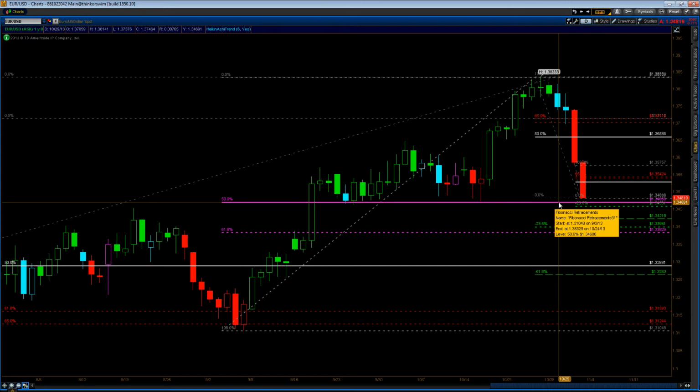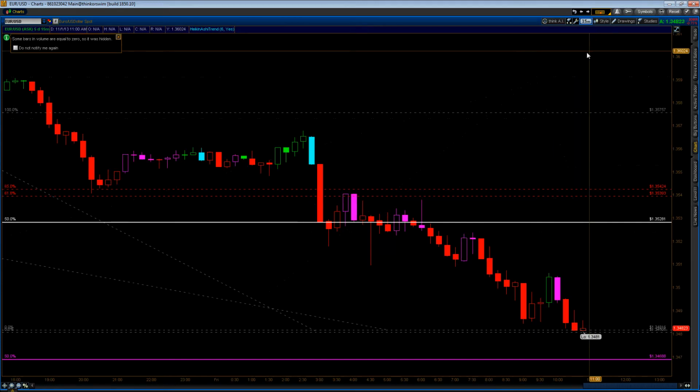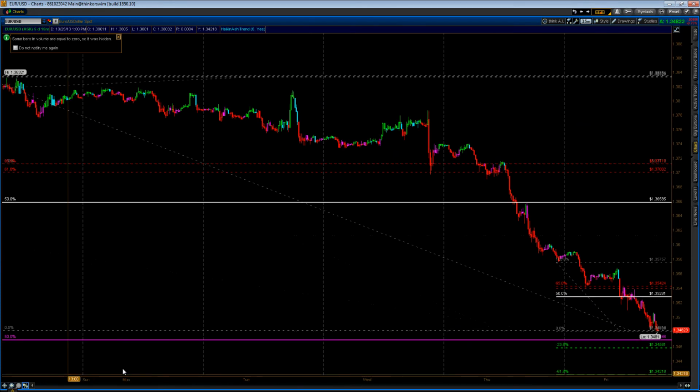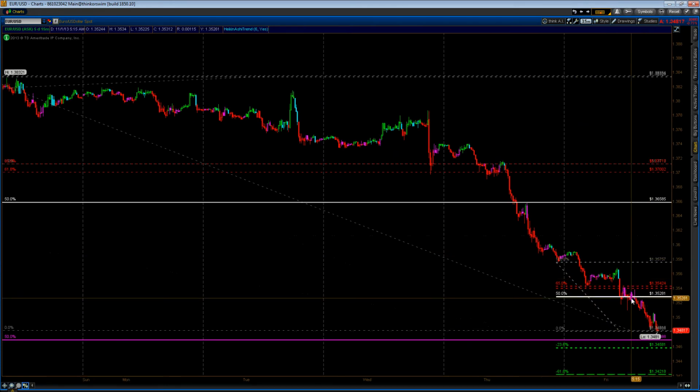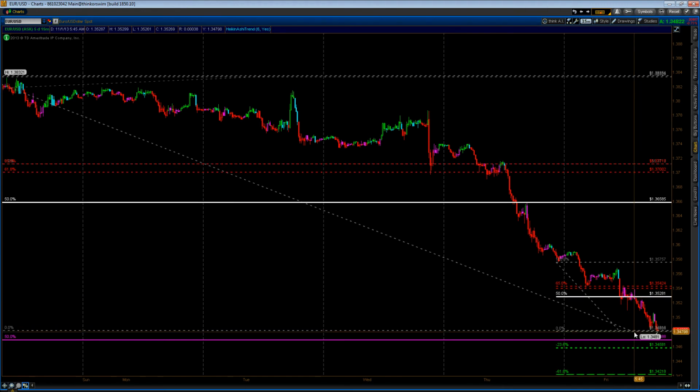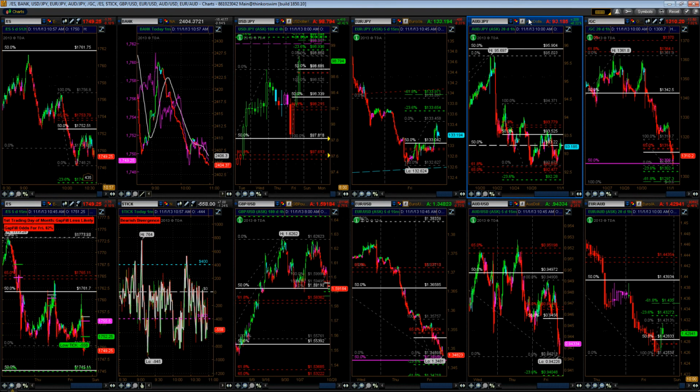Excuse me, I can't talk today. 134.70 area. Very off chance it would be a next in the series long, but I would need to see a break in shorts, which would be a micro break above a 135.40 before buying a micro pullback. So I'm on my hands for the euro. It's going to be interesting to see what happens next week.